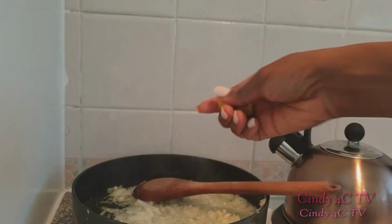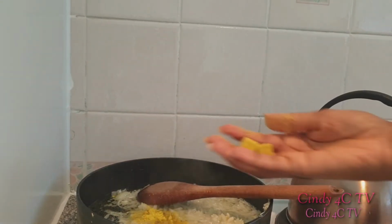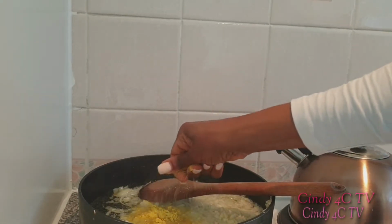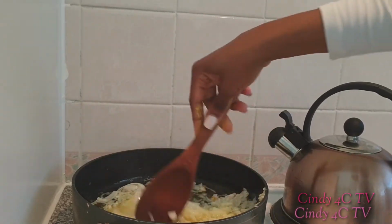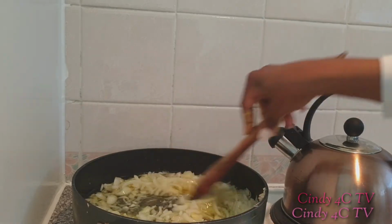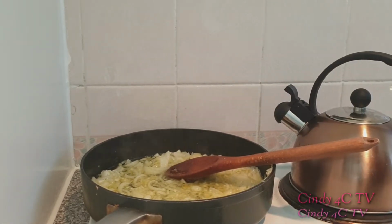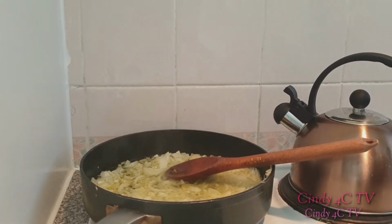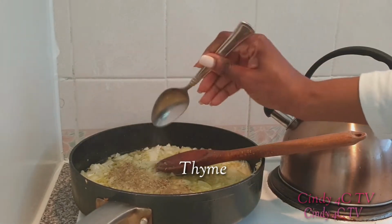Okay, there you go guys. Just gonna sprinkle it in there. Add the other two. I'm also gonna add in thyme and just leave it to sizzle. That's when you will have this nice aroma coming up, when you add in the Knorr cubes and fry the onions and the garlic together. And your neighbors or passers-by will be like, ooh, something delicious is cooking.